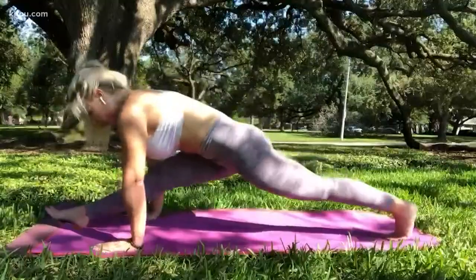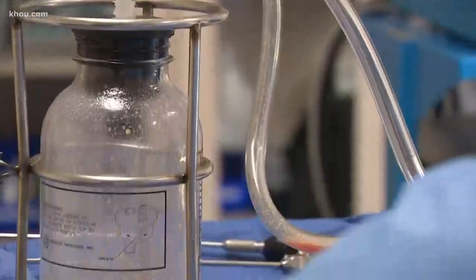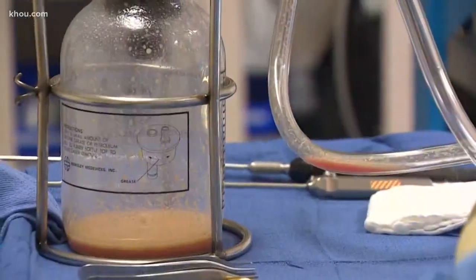I would love to be that 78-year-old woman lifting heavy things in the gym. The yoga and fitness instructor hopes lipo will help get her there. Well, not the liposuction, but the fat she's getting rid of. So rather than discarding the liposuction aspirate, we can now harvest it, save it, send it to Forever Labs for years and years of usage in the future.